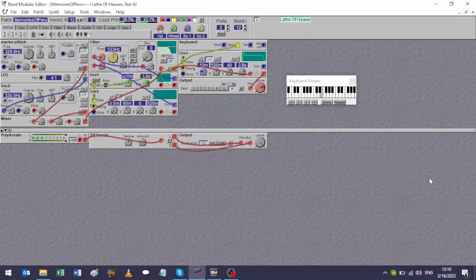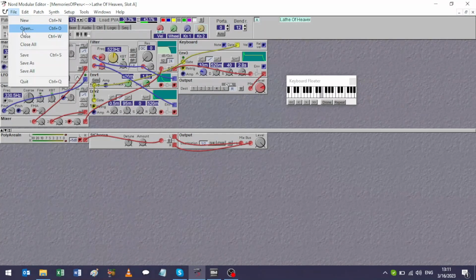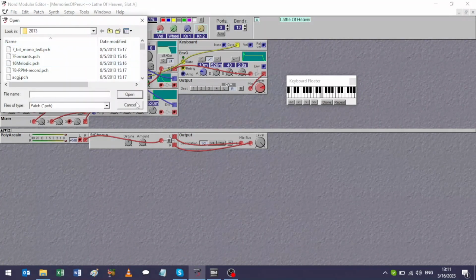Here's another Marco Etlich. Another pretty traditional synth tone here. It's good, but it's nothing to write home about. Okay, that's fine. So Memories of Peru wasn't what I needed. Keep diving here. Wonder what else I'll find in this folder. Trying to make something dub related, but there's not a lot of patches there.